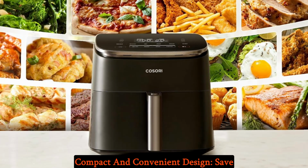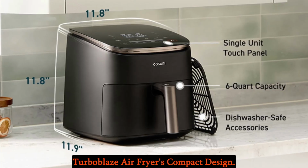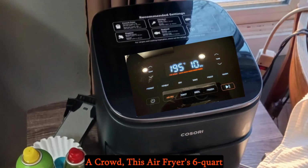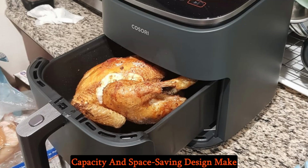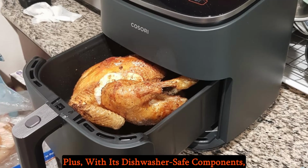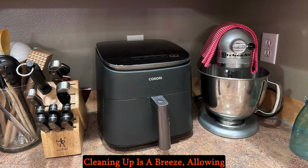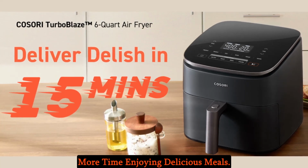Compact and convenient design. Save valuable counter space with the TurboBlaze Air Fryer's compact design. Whether you're cooking for one or a crowd, this air fryer's 6-quart capacity and space-saving design make it the perfect addition to any kitchen. Plus, with its dishwasher-safe components, cleaning up is a breeze, allowing you to spend less time scrubbing and more time enjoying delicious meals.